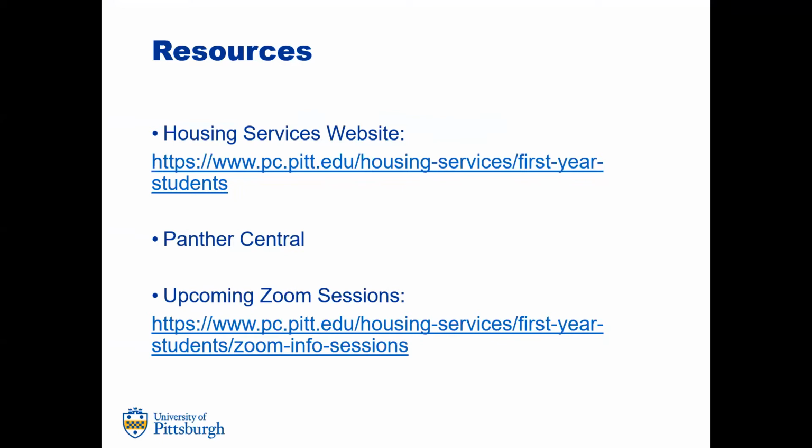Some resources that are available to you. We have our housing services website. This is the pc.pitt.edu, and you'll click on first year student and it'll have all of our resources for you. It'll have that grid that we showed before. It'll have your deadlines. It'll have links to the upcoming Zoom sessions. It'll have the videos from the last Zoom sessions. Anything that you would need is on that website.